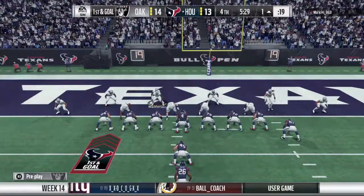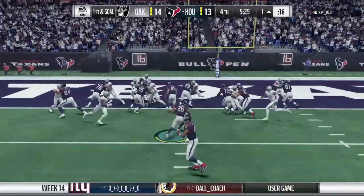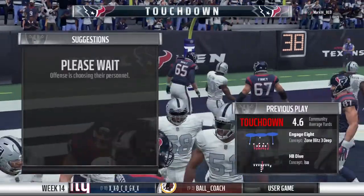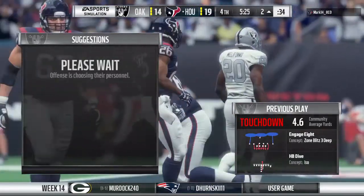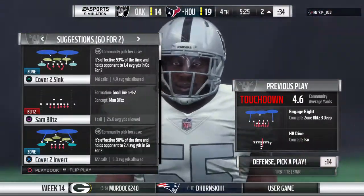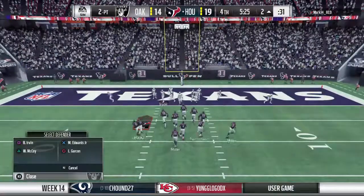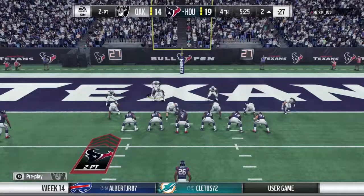They come out with 1 back and 3 tight ends. They'll try to punch it in with Miller. And he gets into the end zone. Touchdown, Houston. Lamar Miller, his 14th touchdown now on the year. And the Texans have taken the lead here in the 4th quarter.